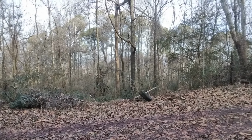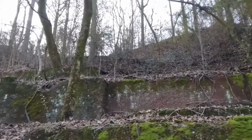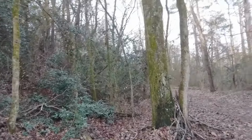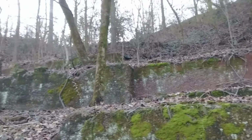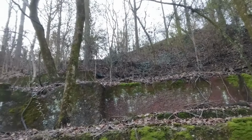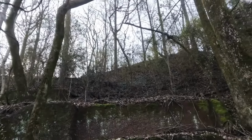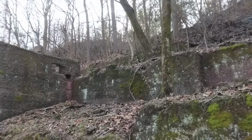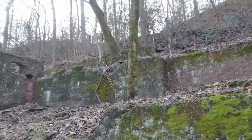Okay, so I'm going to make my way to the top. I don't feel like walking all the way back down there, so I wouldn't even do this in the summertime. But I'm just going to make my way up to the top, to where the tipple started, and see how it goes from there. Nice steep climb.